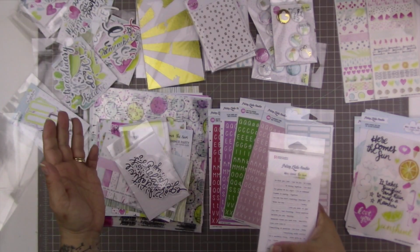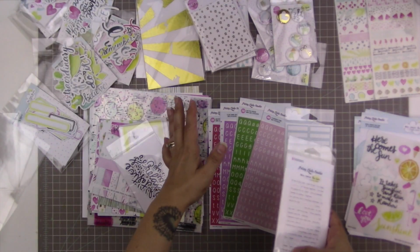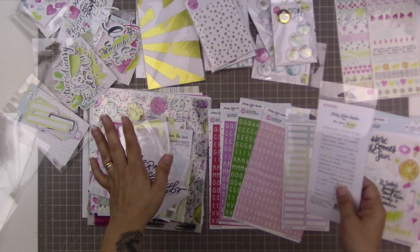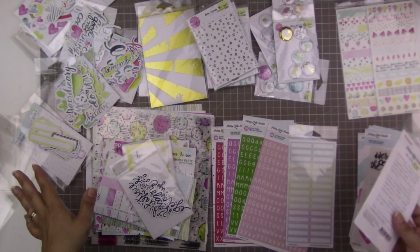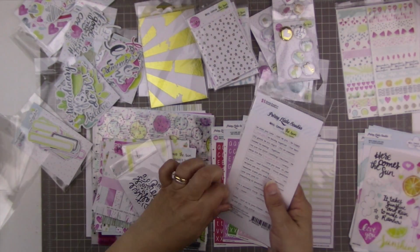You cannot go wrong when you're sticking pretty things to other pretty things. You're guaranteed to have good outcomes. These things are going to look nice no matter what you do with them. They're so beautiful.